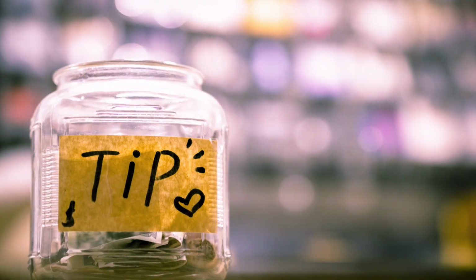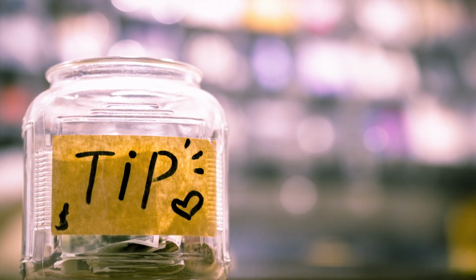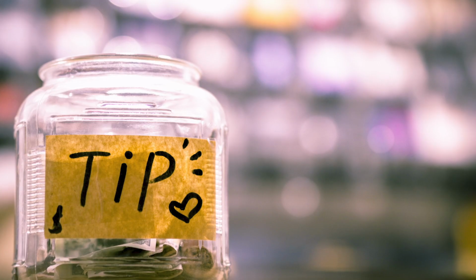Additionally, before you go, I suggest that you learn some of the tipping customs because it's really nice to help out the local economy in tipping, and I also suggest that you learn a few words in the local language. It's so nice and you'll get so much further if you simply say please and thank you in the local language.